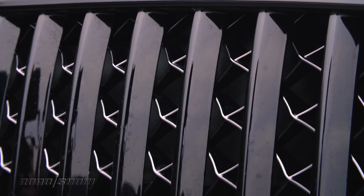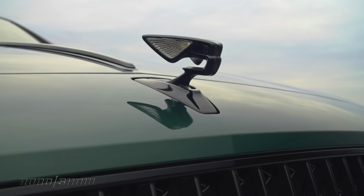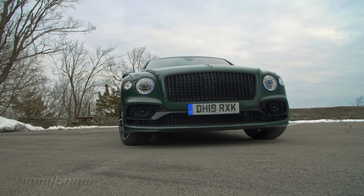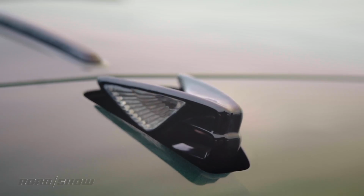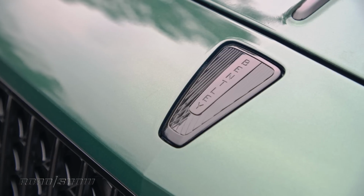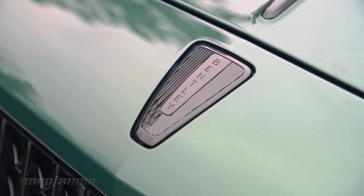What would normally be chrome has been blacked out, creating a much more subtle ride than the Flying Spur would normally be. And that's how I prefer to be, rolling incognito rather than turning heads, and yes, that means I opted to keep that beautiful Flying B logo tucked away for much of the time.